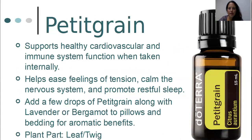So let's talk about petitgrain. This is a fairly new oil. We just got it last year in 2016 at doTERRA. It comes from the bitter orange tree in Paraguay. And the other part we also use as neroli, which we talked about earlier. So neroli is the flower part of this tree, and petitgrain comes from the leaf and twig.